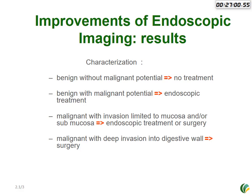Second, benign with malignant potential needs endoscopic treatment, or even, instead, now, endoscopic treatment without pathology. In Europe and most parts of the world, we remove and we send to the pathologist, even if we know it's a benign polyp. Instead, for economic reasons, they move forward, they remove an adenomatous polyp, and they discard it without further pathological examination.